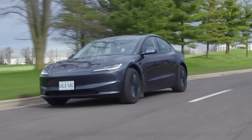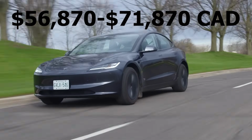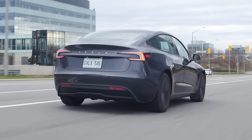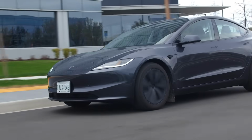For around 35 grand US or around 50 grand Canadian after rebates, there's no denying the value when compared to other EVs. If you can score a great deal on one loaded up with lots of rebates, it's a great choice.